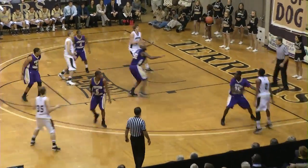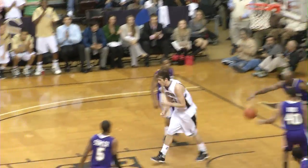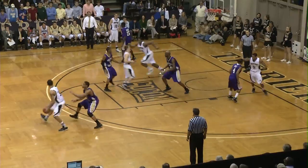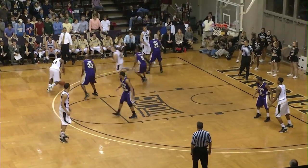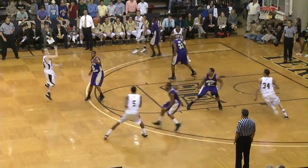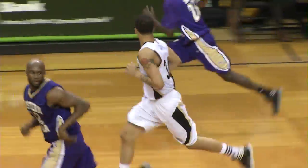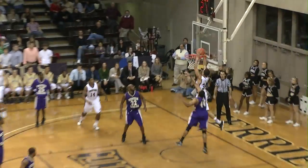Loesing, right corner now to Cochran. Cochran inside with a pass to Crowell, all alone on the back door, and he lays it in. On the right wing, here's Lee Skinner. Top of the key now to Smith. Hand off Loesing. Loesing lobs it low for Skinner. And he'll jam on the alley-oop. Loesing with the assist. Skinner with the bucket.